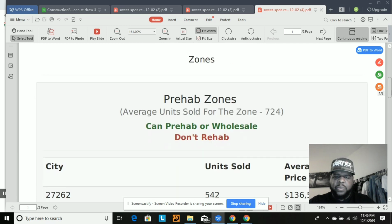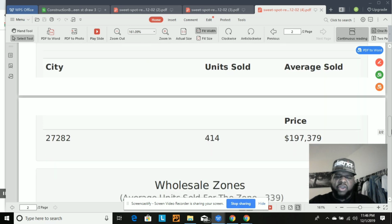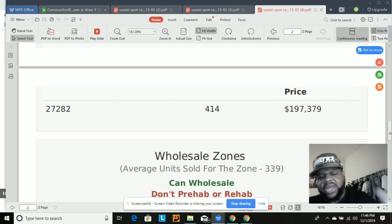I'm not saying that you shouldn't market here, but if you do decide to market over here, you need to identify who are the rehabbers that are buying in the 27282 zip code and get them on the phone and try to get a little more details about what they're buying. So when you lock things up, things can sell.